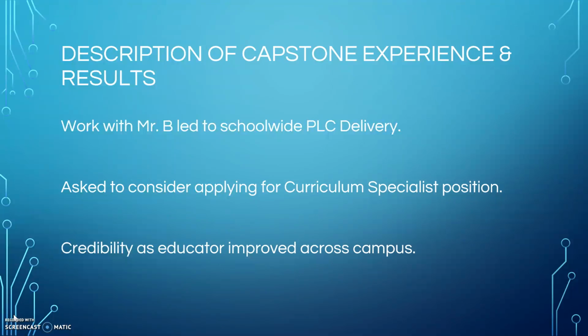So after working with Mr. B and him sharing what we had done together, the principal asked that I deliver a PLC training on assessment through Edmodo. And so I met with all the teachers on their planning periods and kind of went through the entire process with them and showed them some of the features and some of the things that they could do.